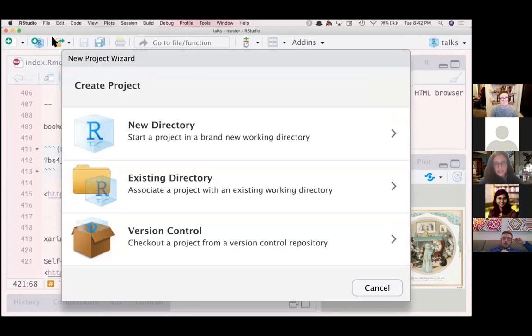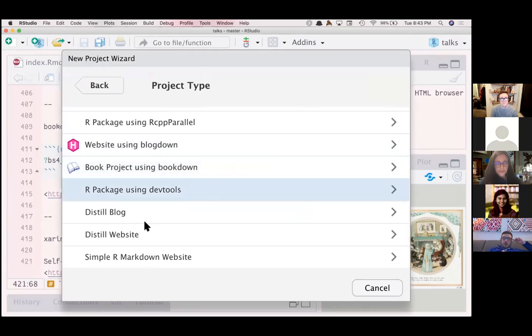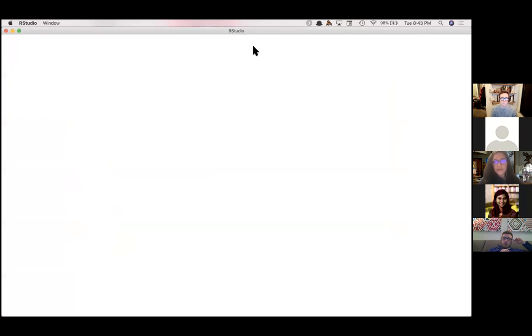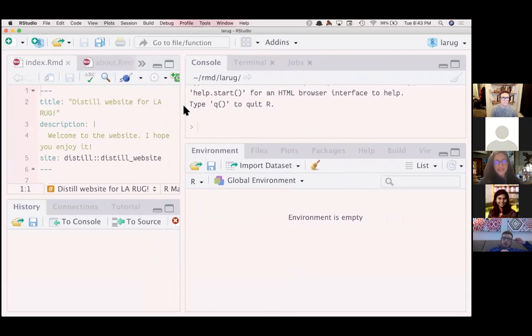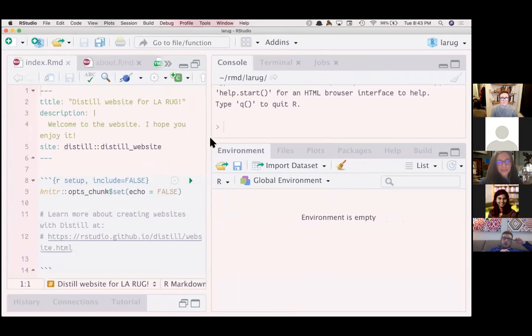So I'm going to start a new project in my RStudio. And I'm going to pick a Distill website. I'll call it rug. And I'm going to create my project. You can see that a lot of stuff is happening. It opens my nice new project, and I do have some pretty custom things set up on my desktop, so I apologize. At night, I switch to the cupcake theme, so that's why it's very pink.